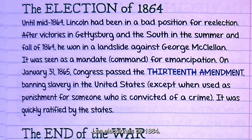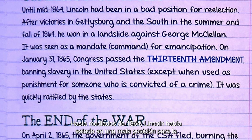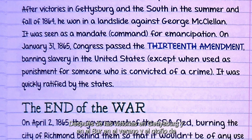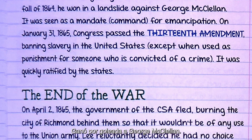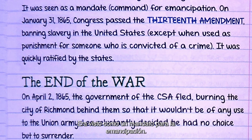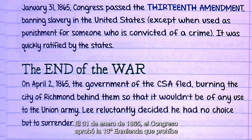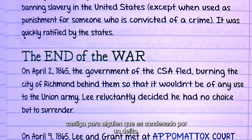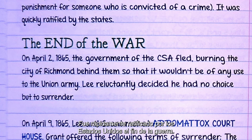The election of 1864. Until mid-1864, Lincoln had been in a bad position for re-election. After victories in Gettysburg and in the South in the summer and the fall of 1864, he won in a landslide against George McClellan. It was seen as a command for emancipation. On January 31st, 1865, Congress passed the 13th Amendment, banning slavery in the United States, except when used as punishment for someone who is convicted of a crime. It was quickly ratified by the states.